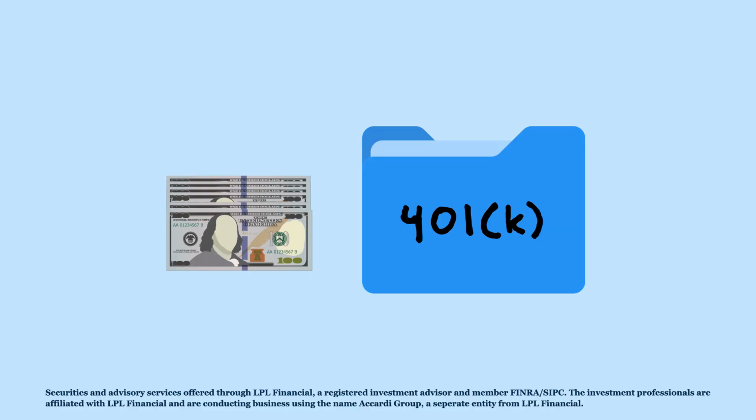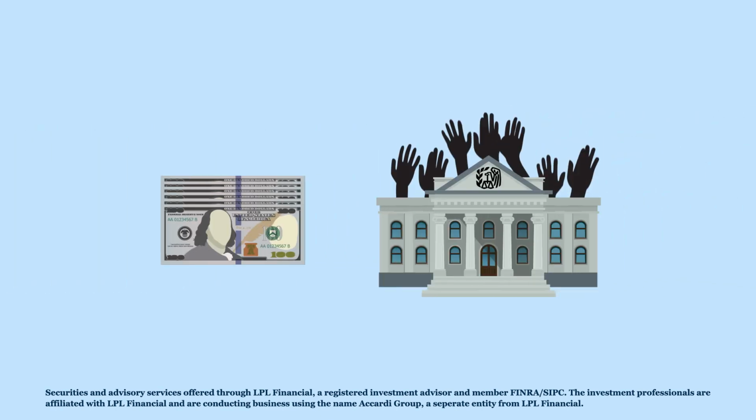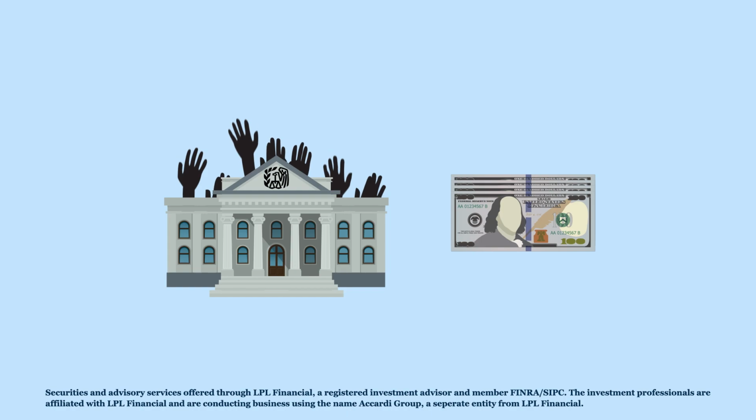In a traditional 401k, your contributions are made on a pre-tax basis, which reduces your current adjusted gross income, and therefore it reduces the taxes that you must pay this year. With a Roth, your contributions are made after tax, which means they have no effect on your AGI or your current tax bill. But here's a cool thing.